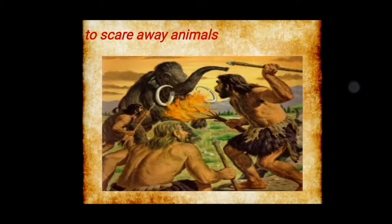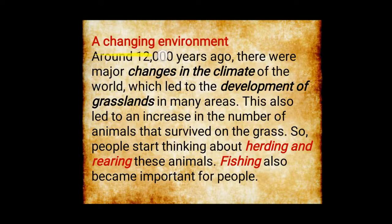Okay children, next, the changing environment. Around 12,000 years ago there were major changes in the climate. What changes happened? Changes in the climate. Because of that, there was development of grasslands. So many grasses were there.